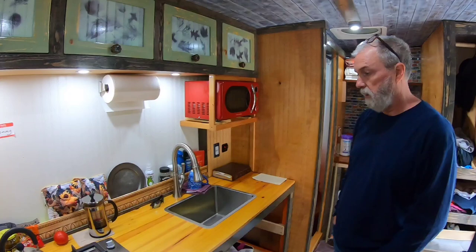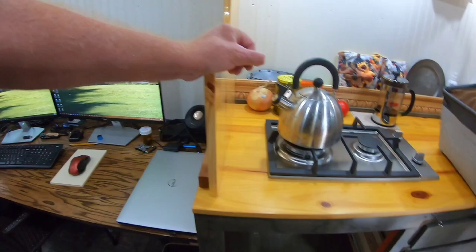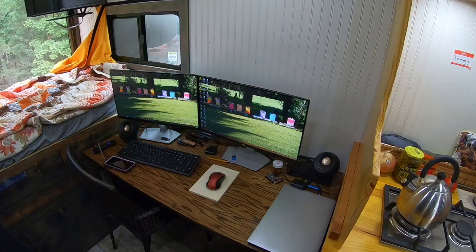And is this propane stove? Yep. Got a little propane tank under there, and my detector sitting under there. Awesome. And you got a real neat workstation here. Yeah, I hope to maybe do a little traveling and working at the same time. Gotcha. Well, that really came out nice. I like that.